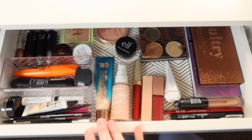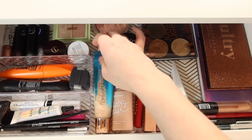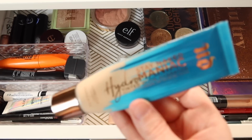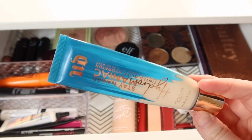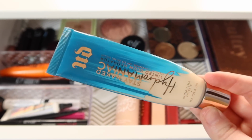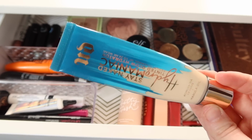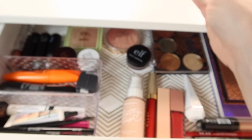Okay, so here's what my everyday makeup drawer has been for the past about 3 weeks. But one product, this actually wasn't in my Shop My Stash, this was a Project Pan item. This has been living in this drawer for the past few months. The Urban Decay Hydromaniac Foundation. I didn't end up rolling this over into my 2023 Project Pan. I will definitely at some point soon in the coming months, but for right now I'm not actively panning any of my foundations, so this one is going to go back into my collection.